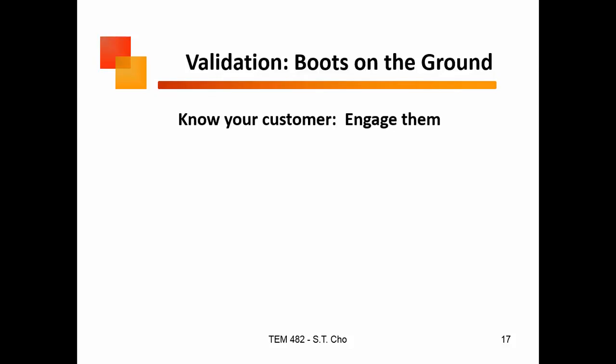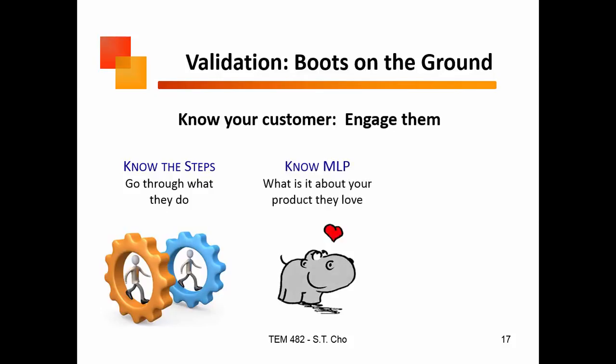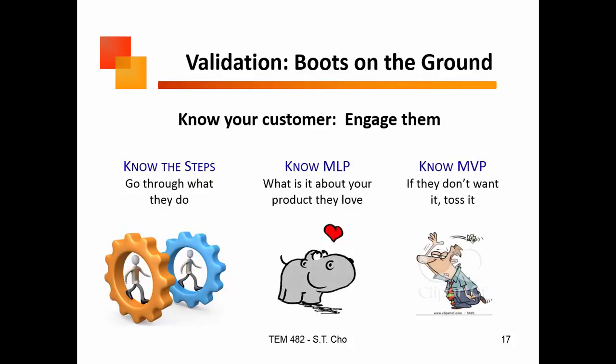And a big part of validating your product is engage your customer. That means talk to them, find out how it's going, know what they do, know what it is they love about your product, and know what they don't want. And those are the things that you need to cut out and toss out. Just because you thought it was a good feature, they may not think so.